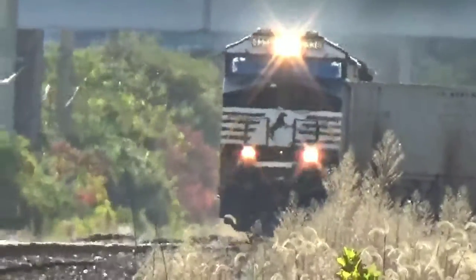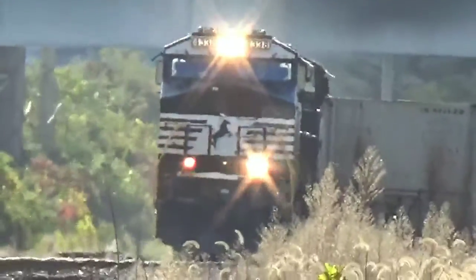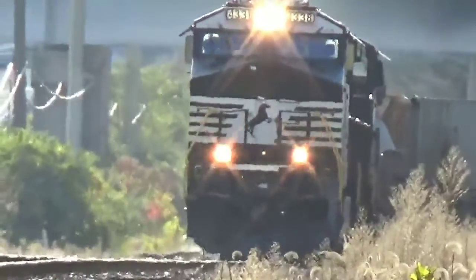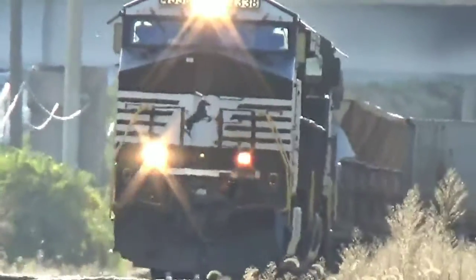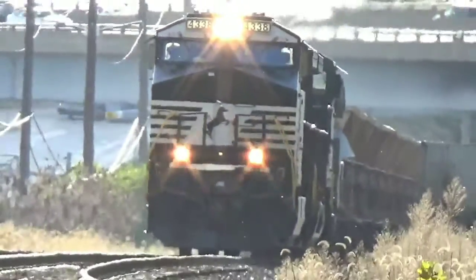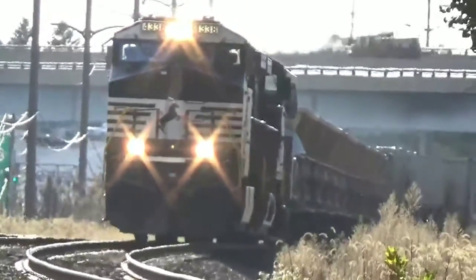This is an eastbound on Main 1 coming at us. Have no idea what this is. I haven't heard a train number. It looks like it's a ballast train. Maintenance away, ballast train. It's slated to go to the Turkey Path here at CP Wyomissing.